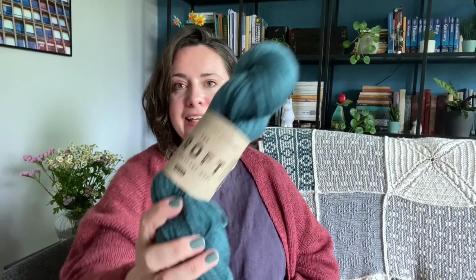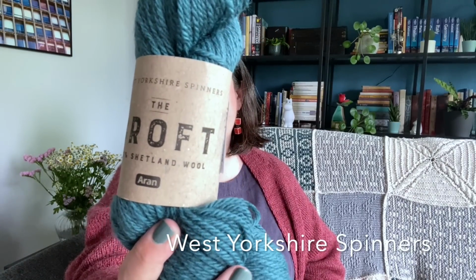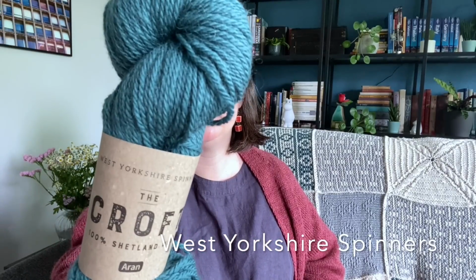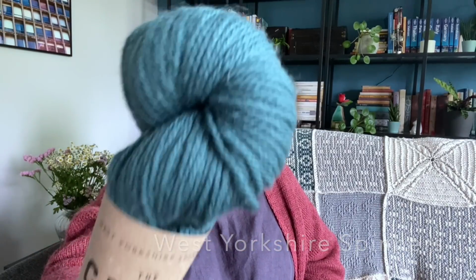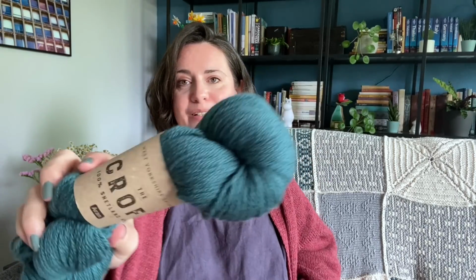I'm knitting this in the Croft, which is available as a DK and an Aran, but this is the Aran weight. And this colourway is called Seafield 339. And how gorgeous is that? So my partner chose this. We were looking at all the different colours available. We were also looking at the yarn from the designer themselves for this test knit that I'm going to do. But my partner decided that this was the yarn and the colour that he wanted. So this is 100% Shetland wool. It's 166 metres per 100 gram hank. And it's just gorgeous.